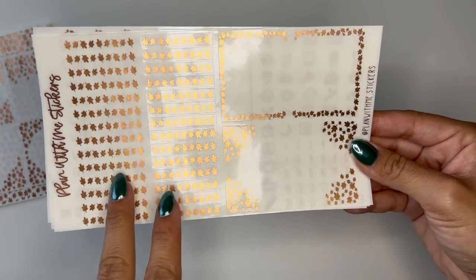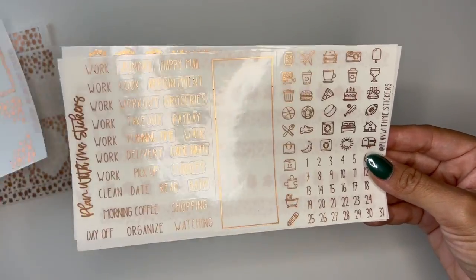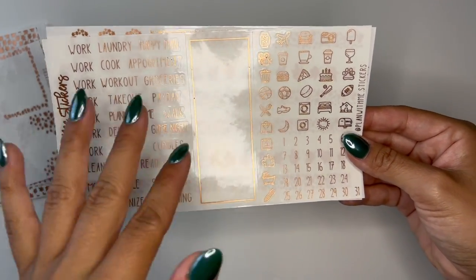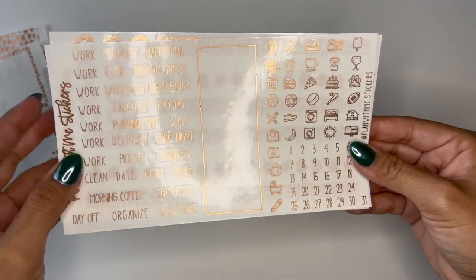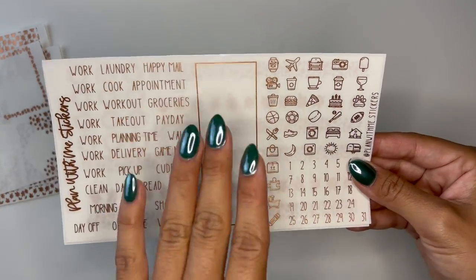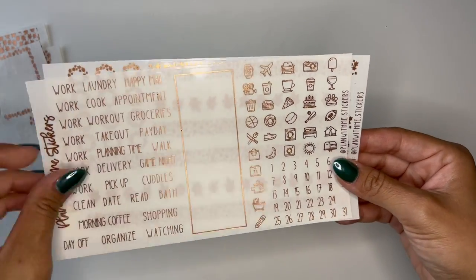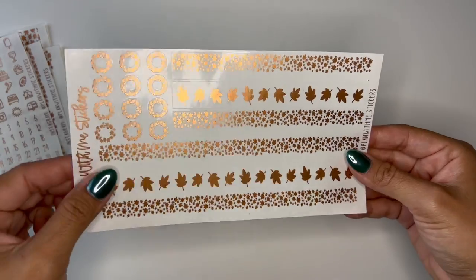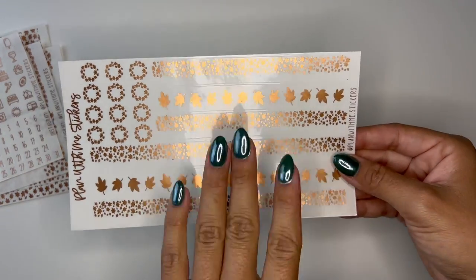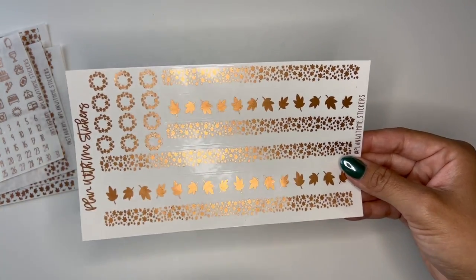You have your 28 headers, two double boxes of overlays. And then this sheet is relatively going to stay the same. So it's going to be the same in every foil bundle. It's just your basic sheet of your most common use scripts, a tall box, and then your icons and date numbers or date squares. And then this one will obviously change depending on what the theme is. So you have three sets of 15 millimeter washi and then a set of hole reinforcers.